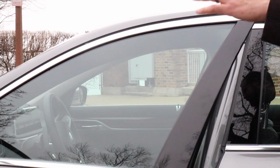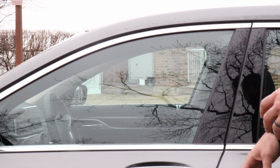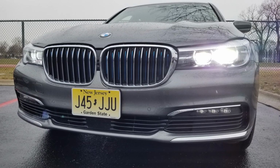All kinds of little luxury touches are everywhere here. Like these soft close doors, it pulls itself in. All you have to do is click it and it takes it the rest of the way. And it's all these little details that really sets this apart.